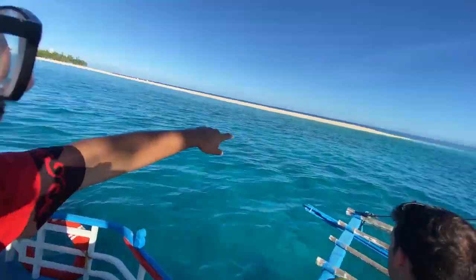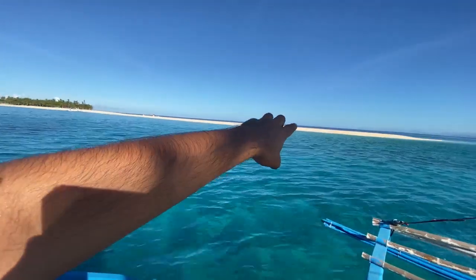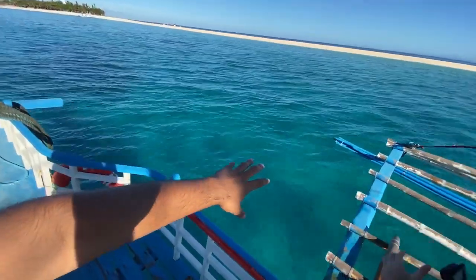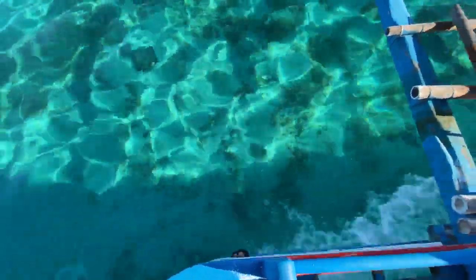Alright, we're just pulling into the island right now. Look at that sandbank. That's the famous Kalanggaman sandbank that kind of juts out. The water has just turned to this crystal clear blue. I'm so excited for this island. It's going to be great. Oh my god, you can see right to the bottom.